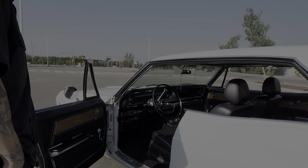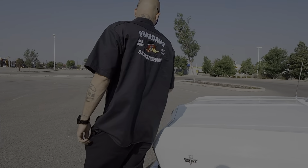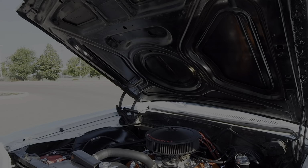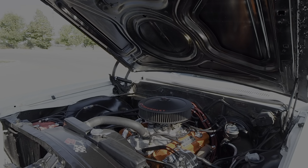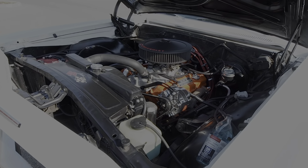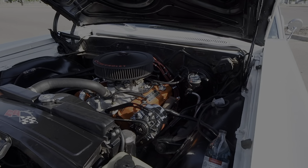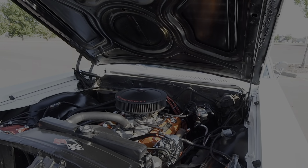Very nice. Let's have a look underneath the hood now and see what this car is sporting for an engine. Now, the original 327 is gone, yes, no? It's a 350 crate motor, 290 horse, and I disguised it with the decals just to kind of look like a 327. Right. And this car has power steering and power brakes. Yeah. But it's funny, it's got no air conditioning, eh?